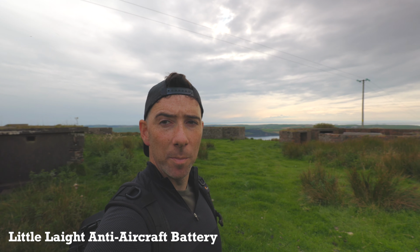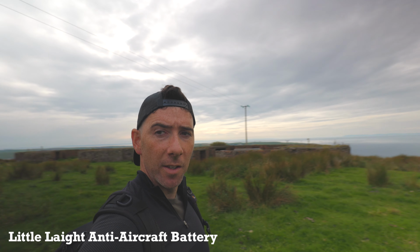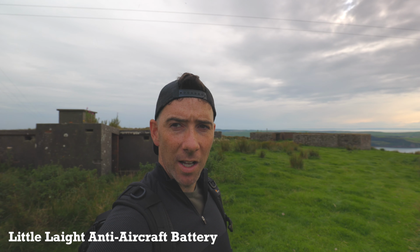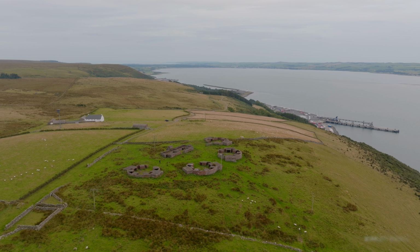Part 9, Little Laight anti-aircraft gun emplacements. So this is what remains of what would have defended the skies above Loch Ryan. There were also other places for anti-aircraft guns at Leswalt and Innermessan. There was also nearby an accommodation, which has been knocked down, but you can still see the layout of the foundations. But guys, wait until you see the views up here when you see the drone footage.